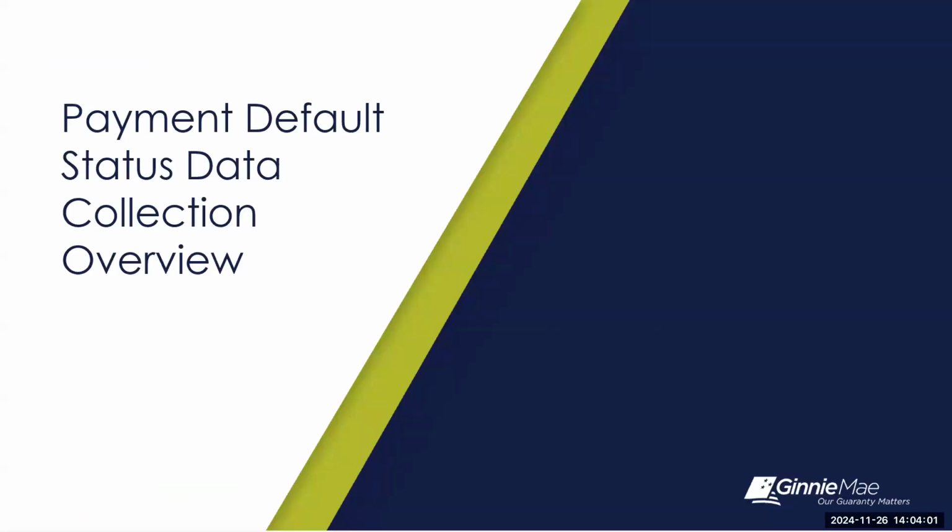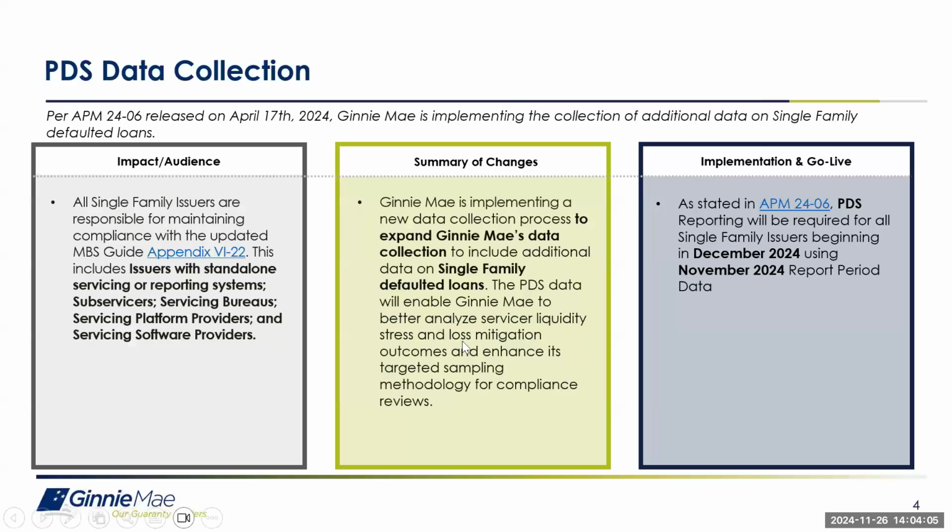For PDS, at a high level, what we're hoping to achieve with the PDS data collection is to collect additional information in more granular detail at the loan level on defaulted loans in the Ginnie Mae portfolio, which provides Ginnie Mae the ability to have better analysis and visibility on the defaulted portfolio.